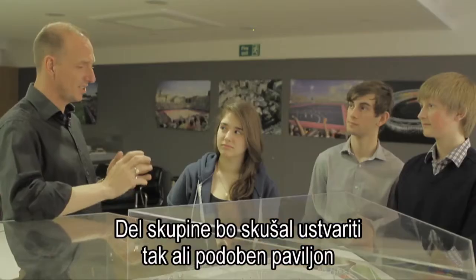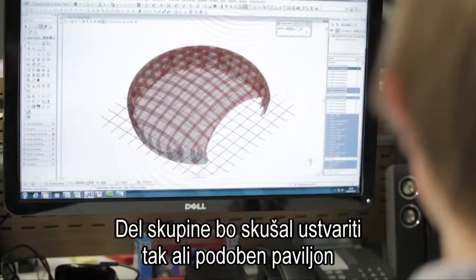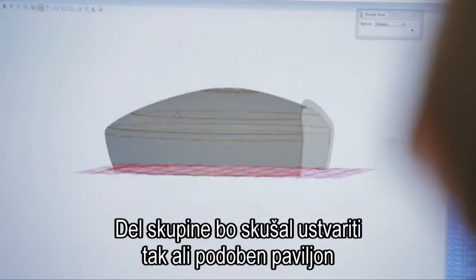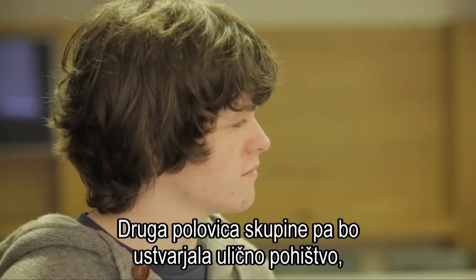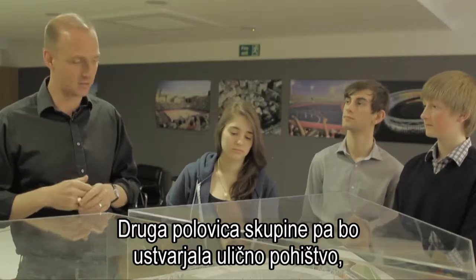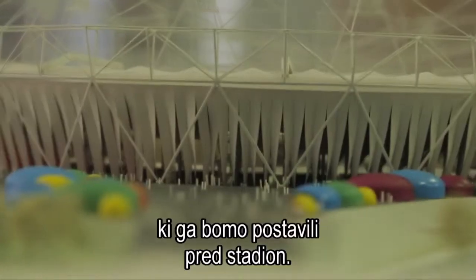Right guys, what we're going to do now is get some of you to see if you can recreate one of these pods, or your own version of the pod, on the CAD system that we run here. And then the other half of you are going to see if you can build a piece of completely recyclable street furniture that will be used around the stadium island.